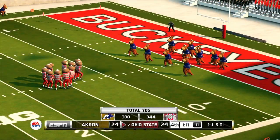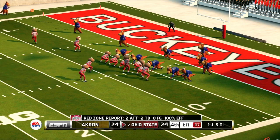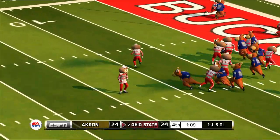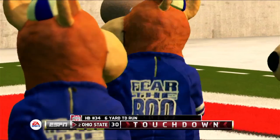Where we find out who wants it more. First and goal. Just over a minute in the fourth quarter. On the ground, left side. Touchdown, Bucks!